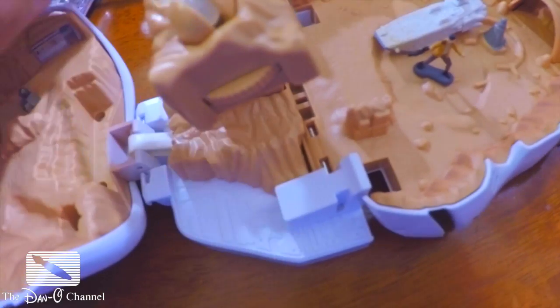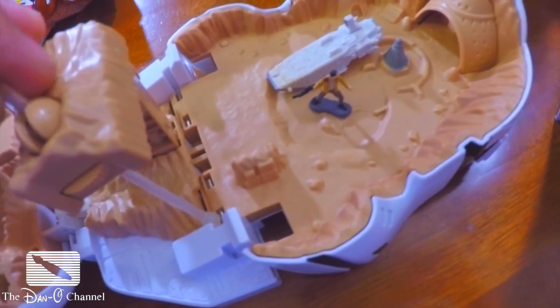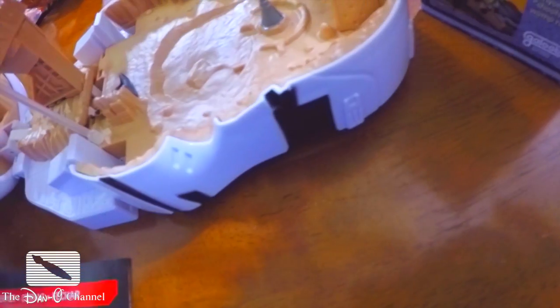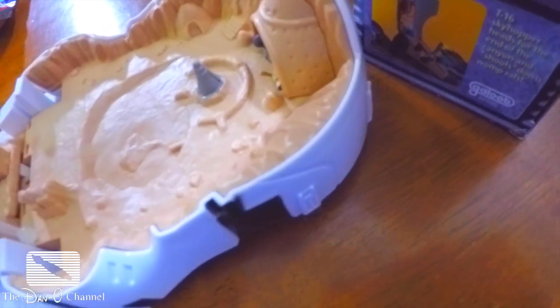Now you pull it all the way like that, and you can play with it. But to put it away, you pop it down, all the way down to the bottom. It kind of hides in this little secure spot. And then you can, oh, let's see, I don't know if I can do this one-handed. And I don't know if this will hold the figures very well, but we'll find out here in just a second. Maybe Poe can go hang out in his cool little hut. His little Poe hut.